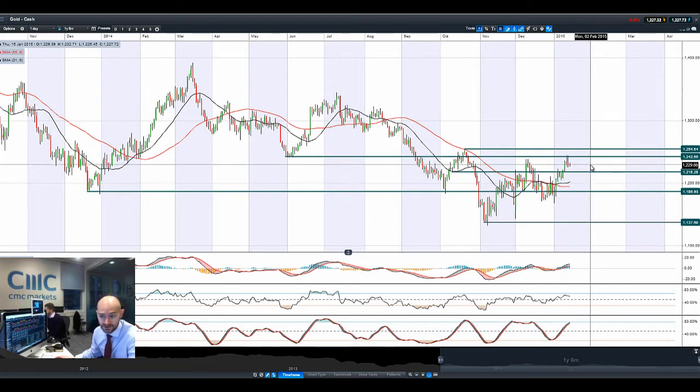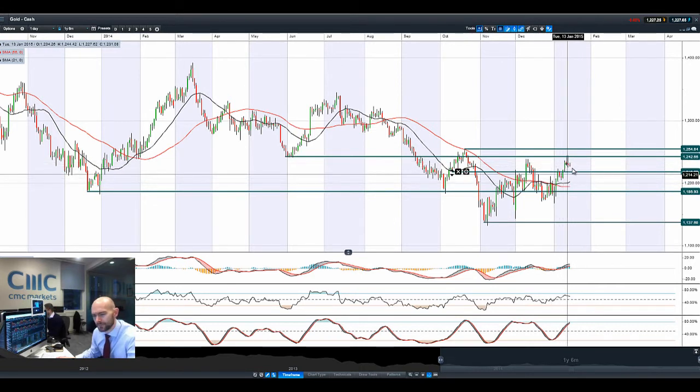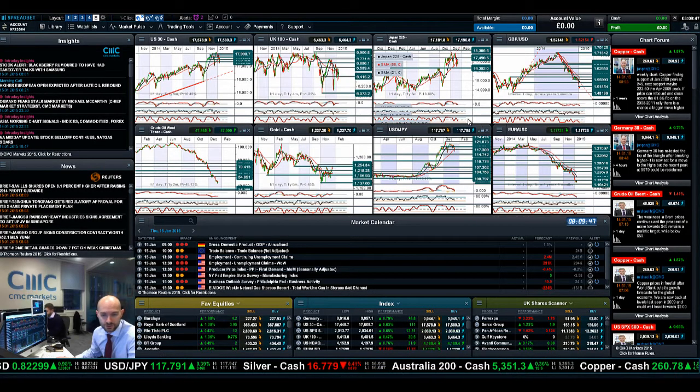But you can't argue with the fundamentals if a lot of data continues to disappoint out of the US, and the retail sales figure yesterday was particularly bad. But equities are trying to muster some sort of move to the upside, which will obviously be adding a little bit of pain to gold as well. So I'll just see what happens. But this candlestick formation is not that good for the bulls on gold in the short term.